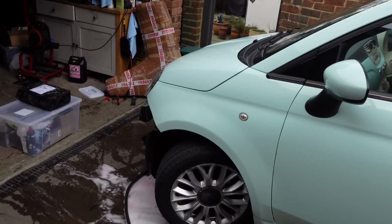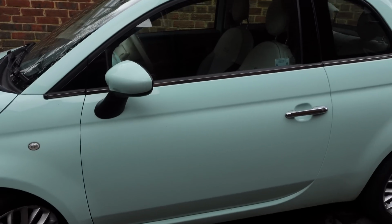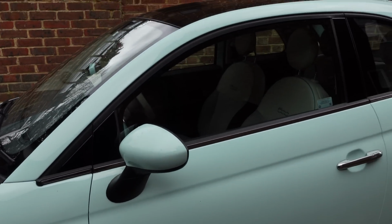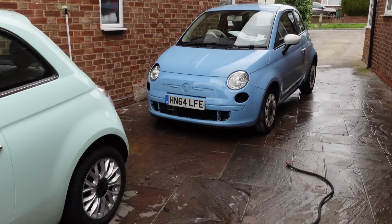And as you know, the bumper is currently in the gazebo. Oh dear, I've just noticed my gazebo has blown over in the wind. I hope the clear coat has dried. Oh dear. Well, I'd better go and check it.